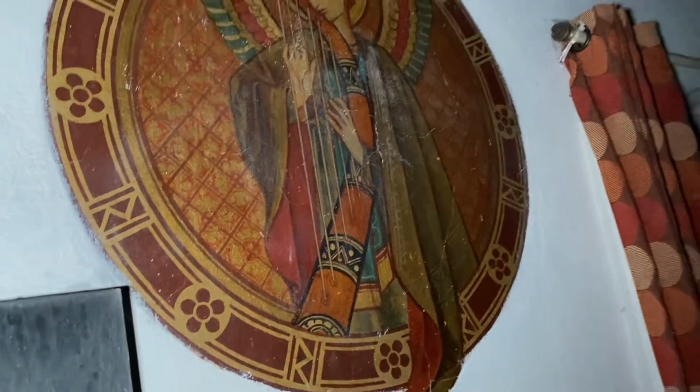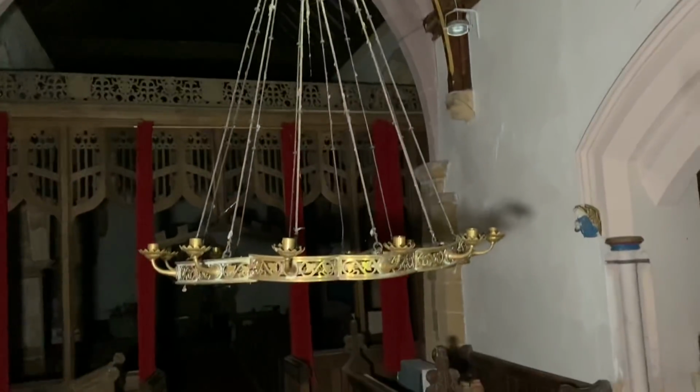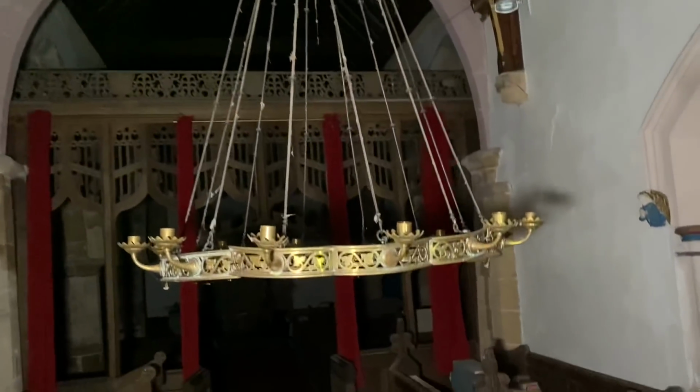Oh, look at the ceiling over here. Now that's all the original. It matches the floor, the designs on the floor. And it's all the original artwork, I think. I think that will have been like that for hundreds and hundreds of years, maybe touched up over the top. But that looks like an original pulley as well for the light. Where does it pull from? I can see it up there. It might not. It just looks like a pulley system, doesn't it?